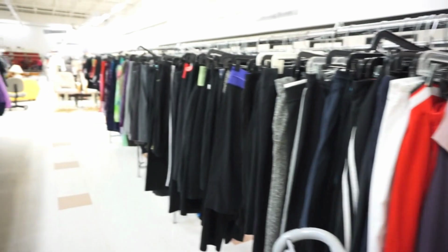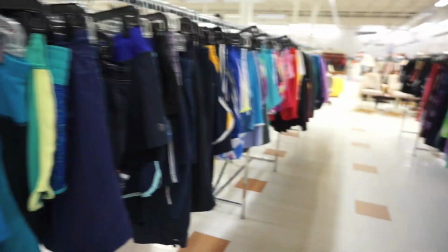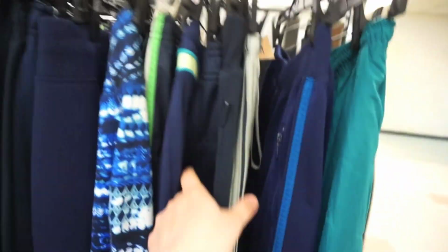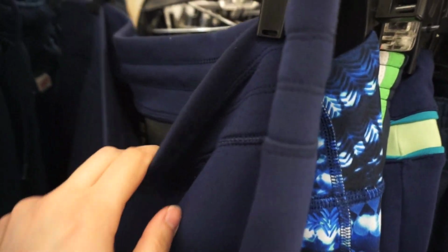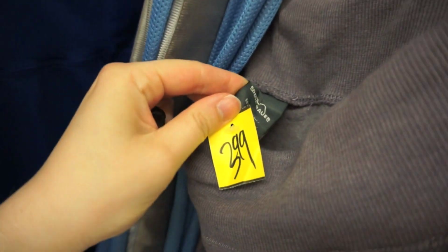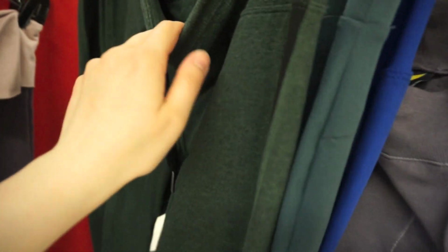Activewear is one of my favorite sections to go in because I love being casual. So I'm gonna take a look and see what I can find in here. You know I love my luxury items, but you can find really good items at the thrift store. Like Eddie Bauer sweatpants, $3.99. I don't need any more sweatpants, but if they're a really good pair, I will snag them.